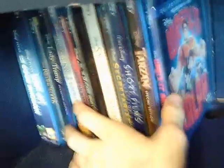If you don't know what the Disney vault is, you should probably look it up. You can just Google Disney vault. I guess you could use any search engine. It doesn't really matter, but maybe Google would be better. I can't really explain it right now because that would take too long and I talk too fast to explain it.